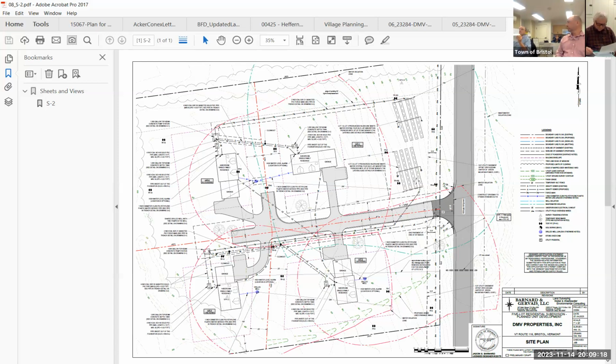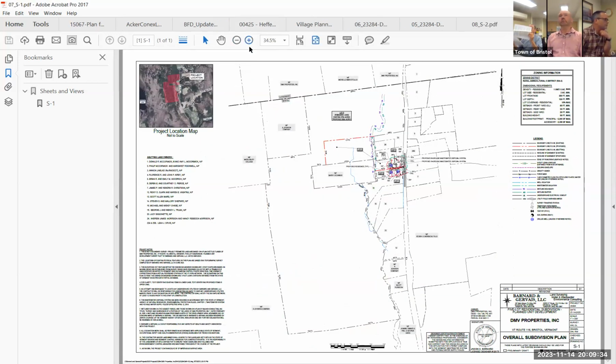Can you just show us the isolation distance? It's on S2. On S1 you can see it, but you have to zoom in. Let me pull that up. Does it show her property? It does. Let's pull that one out. On S1, you have to zoom in.